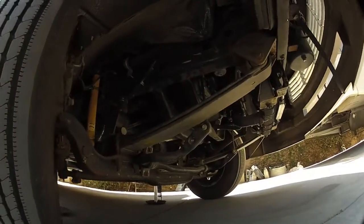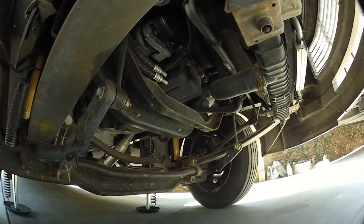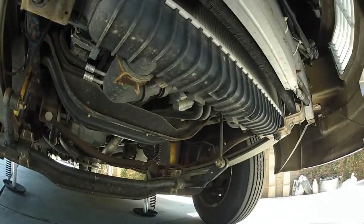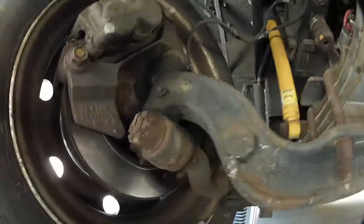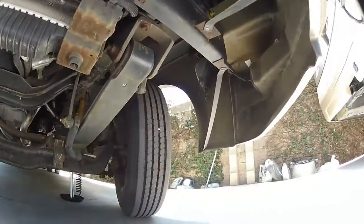You know, we've actually drove this motorhome from Florida to California, and it drove really well. So the tires are good. You always want to check your tires before each trip and check for issues. Check the pressures. It's very important to maintain proper tire pressure on motorhome tires.